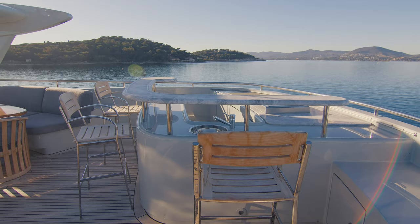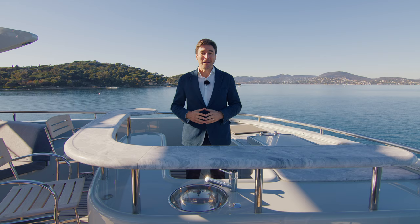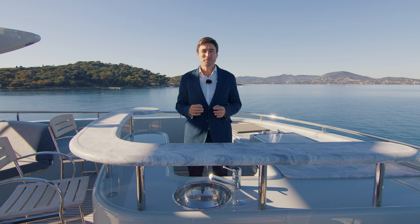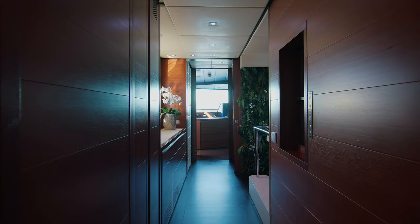So in addition to the Sky Lounge, the main deck aft, the upper deck aft, and now the sun deck with this Jacuzzi, sunbeds, alfresco dining and bar, I think you can get the picture that this boat has all amenities for the guests to spend a fantastic time on ANNAMIA. Now, let's take a look at the bridge, which is nonetheless very important and very interesting on this yacht.